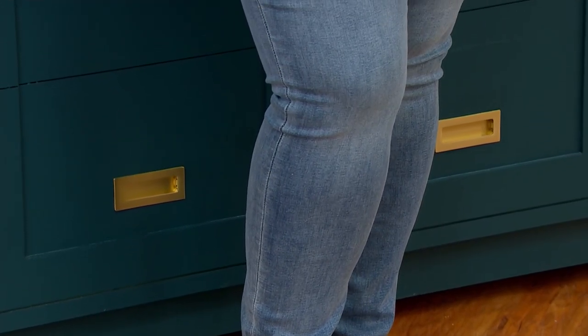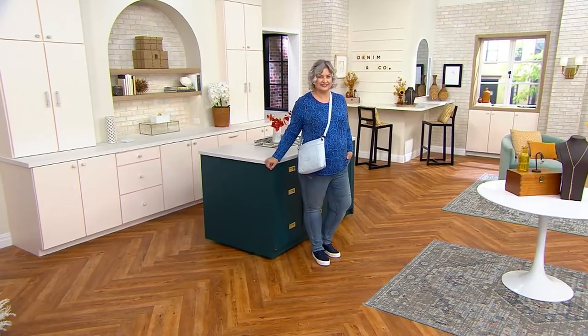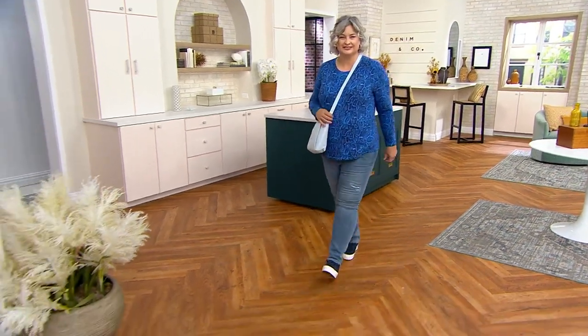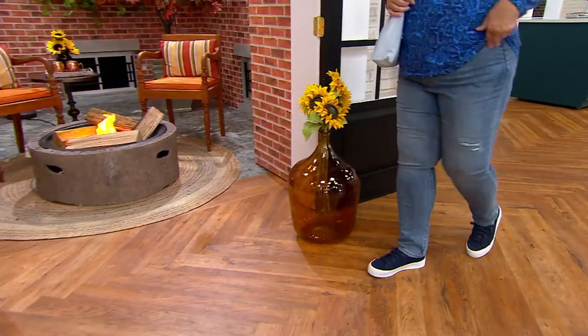But look at the value. The value is amazing. $33.36. It's on 3 payments of $11.12. You're saving $29 off of QVC's price. You're saving actually about $36 off of the retail value.